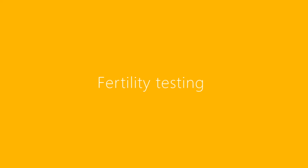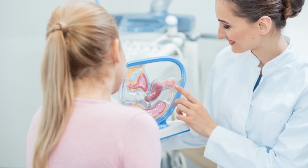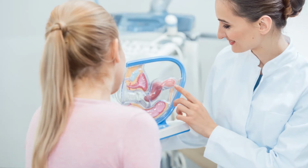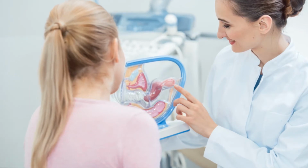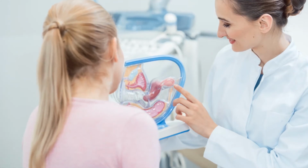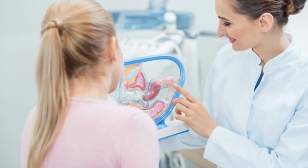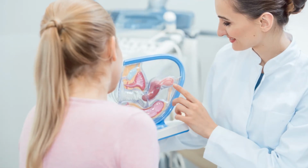Fertility tests before IUI. Before starting treatment, you should consult a gynecologist or fertility specialist to order basic fertility tests. The infertility evaluation will attempt to establish the causes of infertility and influence a personalized treatment plan.